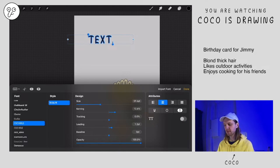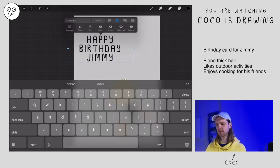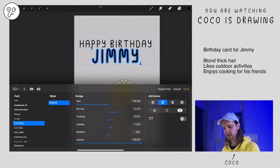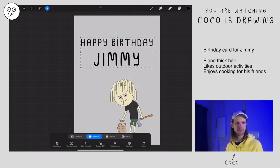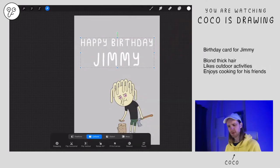So let's just do this. And it needs to say happy birthday, Jimmy. That's personalized, I would say. Then we can maybe take just a Jimmy here, pump up the size, make it a bit wider, something like this. Then change the baseline, comes down a bit. Something like this. Maybe white. Edit text. Select it, then choose the color. Yeah. Happy birthday, Jimmy.